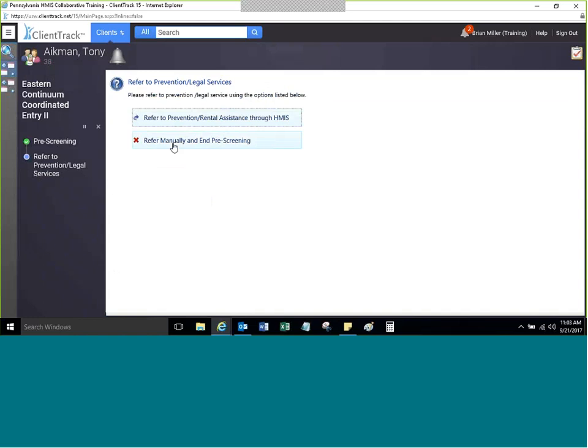Now, new to the system, before with rental assistance, which is also synonymous with prevention or homelessness prevention, we have added the ability to send a homeless prevention referral directly through HMIS. So if you go in here, it gives you the option to either manually do it or send a referral. We are still in the process of collecting and setting up the providers that can provide these types of homeless prevention services in the system. So as we get going, this option will become more useful in the future.